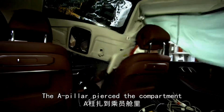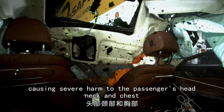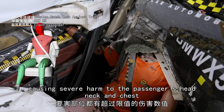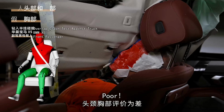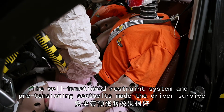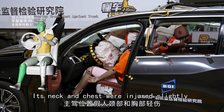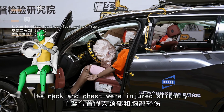The pillar pierced the compartment, causing severe harm to the passenger's head, neck, and chest. 4. It wouldn't make it. The well-functioned restraint system and pre-tensioning seat belts made the driver survive. Its neck and chest were injured slightly. Acceptable.